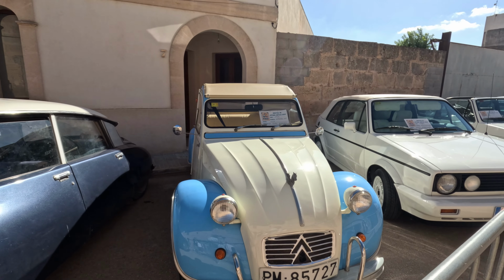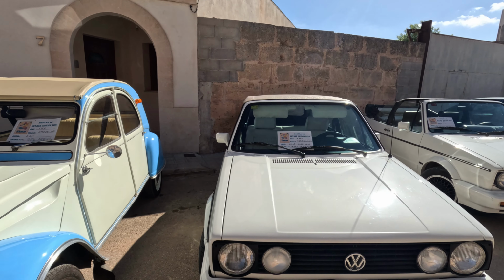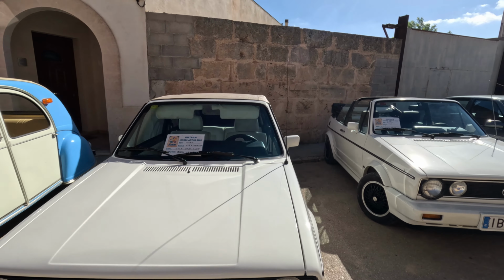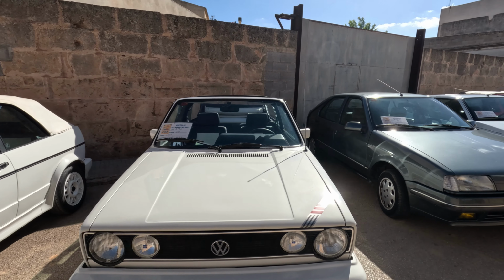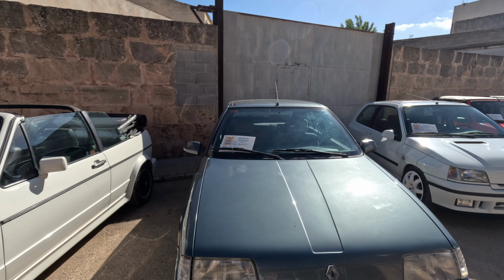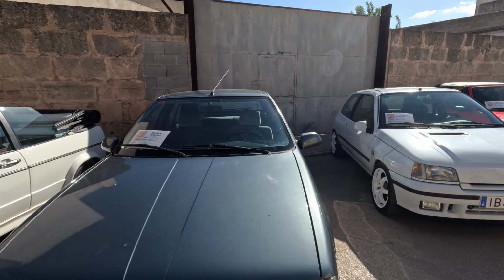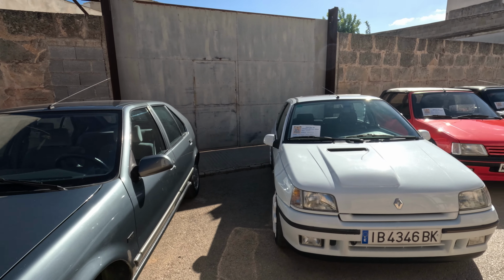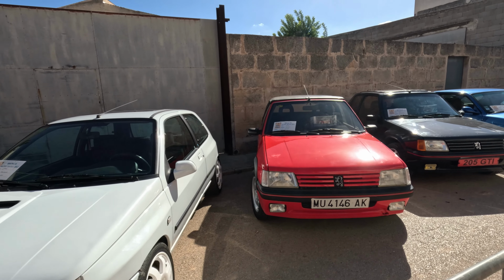This is a 1966 model. Oops. Volkswagen Golf. Car you had to have if you wanted to go and do a bit of posing in Stoke-on-Trent, I think. 1991 Renault 19 TSE. We'll come to a couple of Peugeots.